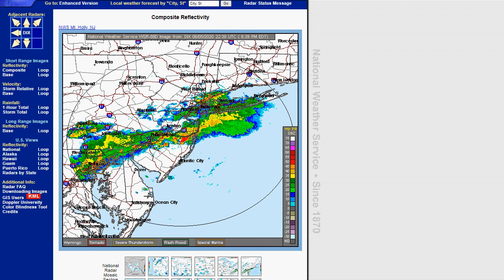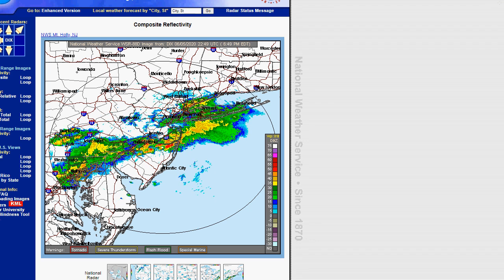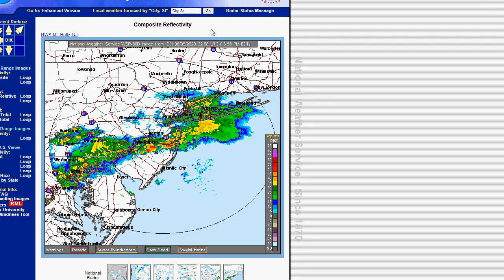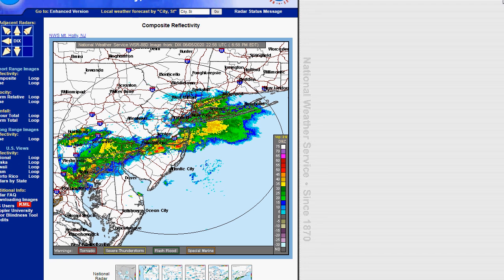So it is a rainy evening, and of course that means I'm stuck inside once again. So we need the rain, though. It's been very dry. Just wish it would have occurred at a different time, like overnight. But the rain will continue overnight.